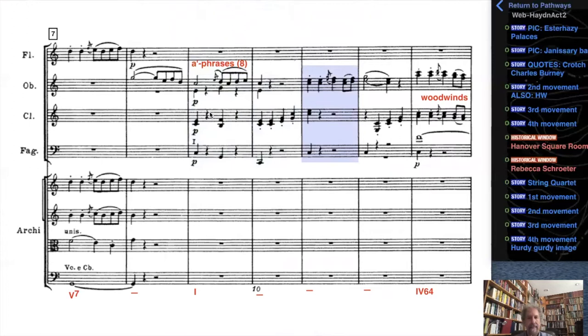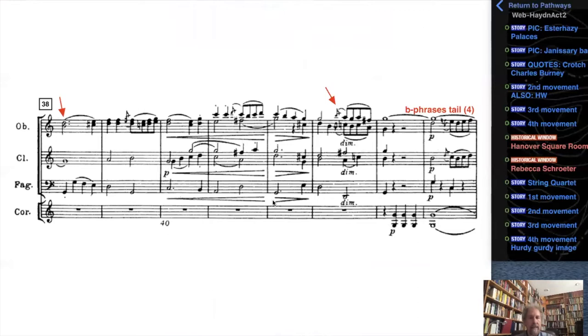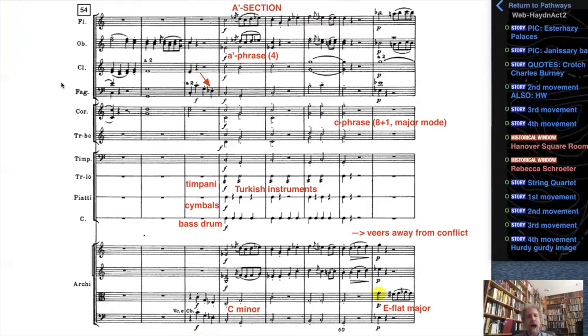It goes back and forth, the strings again, and the winds again, and it seems very idyllic and bucolic. And then what happens on this page? We now see parts for triangle, cymbals, and bass drum. These were the traditional instruments that the West had decided had a Turkish sound, even, of course, though the triangle had no real part in a Janissary band. But let's see how the audience was electrified here.